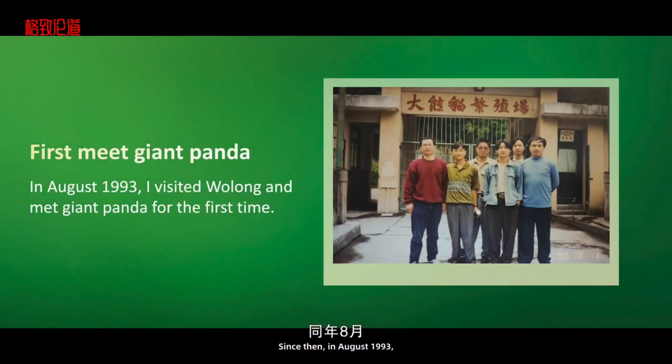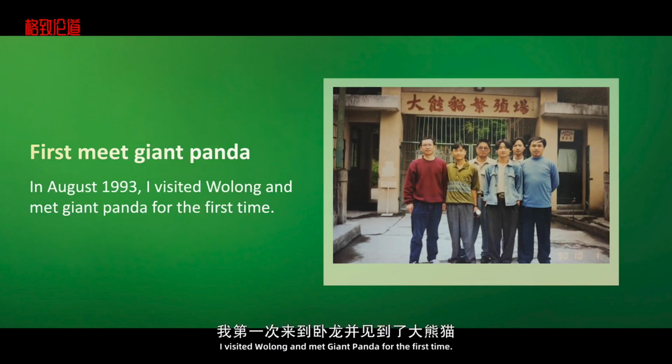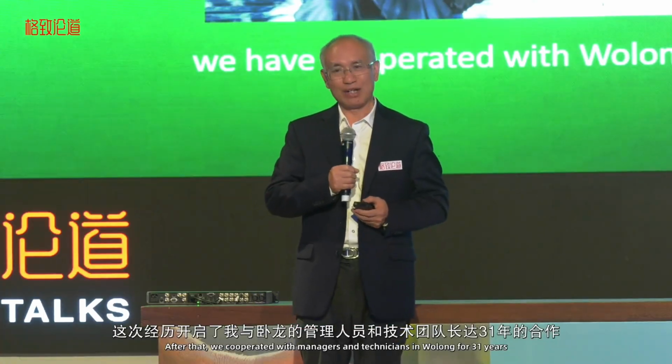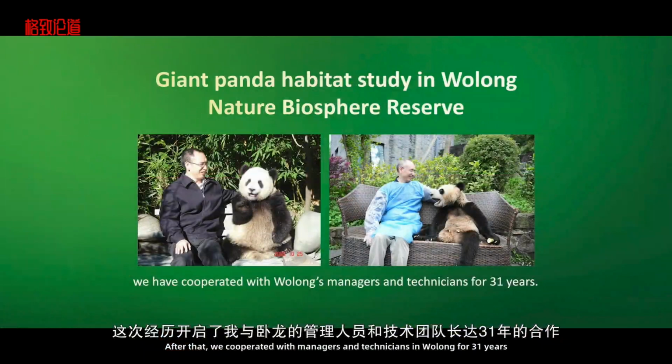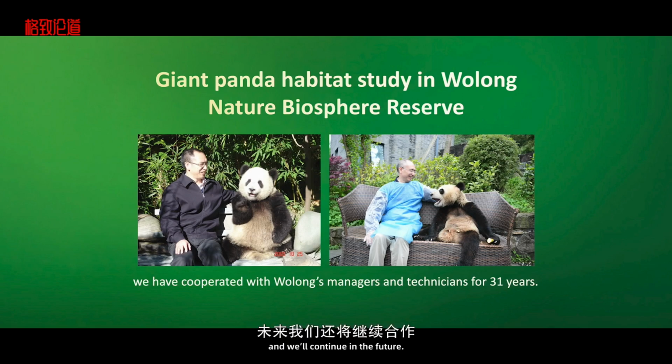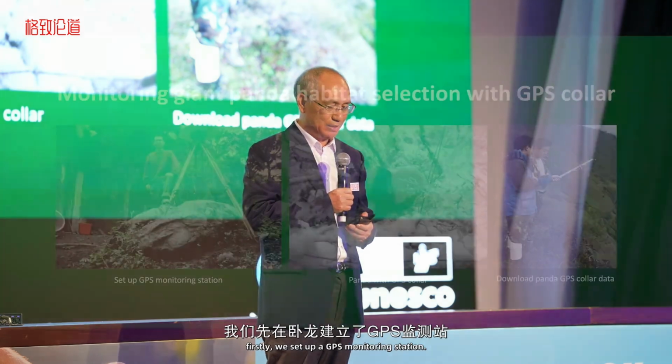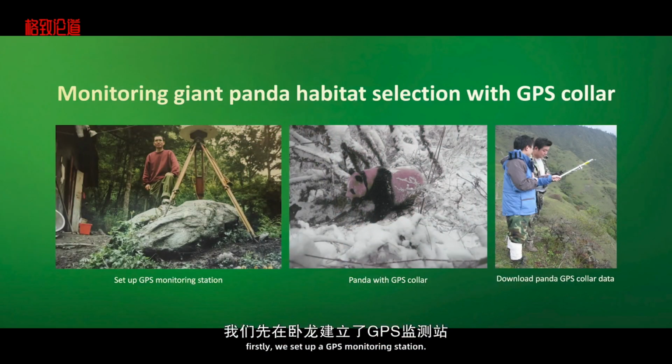Since then, in August 1993, I visited Wolong and met a giant panda for the first time in the wild. After that, we have cooperated with the managers and technicians in Wolong for 31 years, and will continue in the future. During the study, first we set up a GPS monitoring station. Here, I was young at that time.